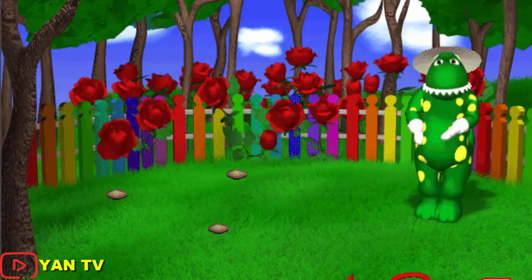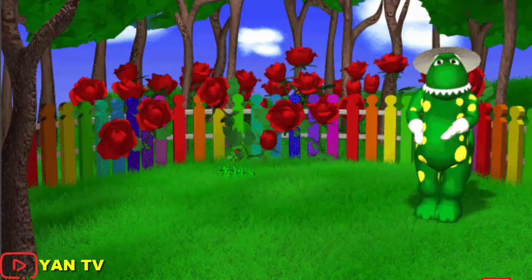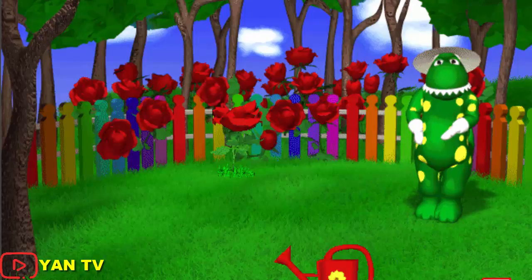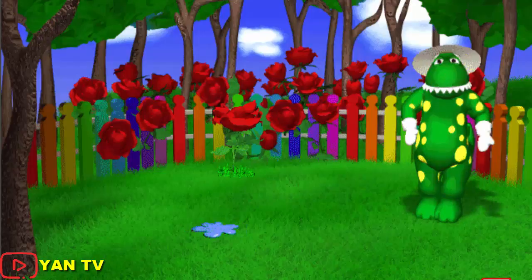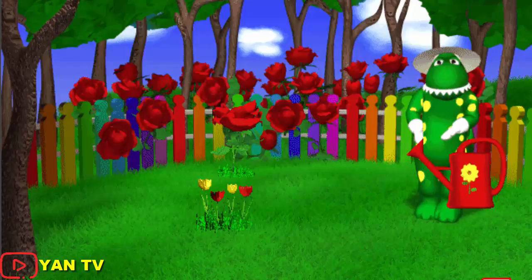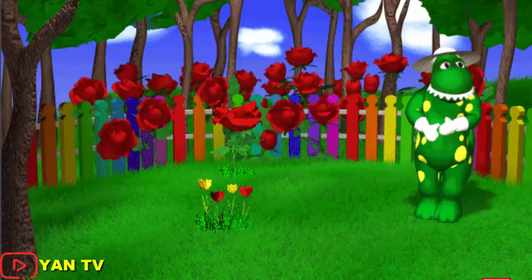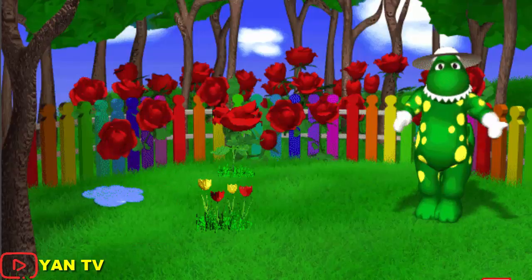Three more seeds to plant. My favourite type of flowers. Great watering. Try again. Water somewhere else. You're close, but try again. Those flowers look good enough to eat. Not quite. Think about where I put the seeds. Try again. Water somewhere else. Not bad. A clue might help you, though.